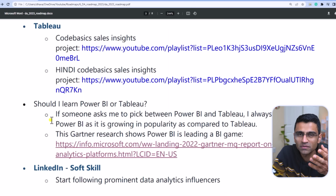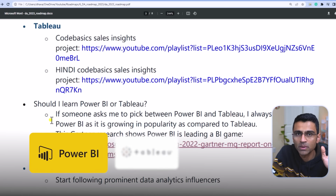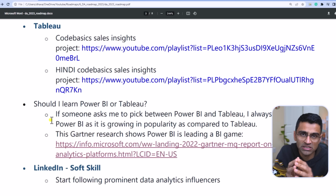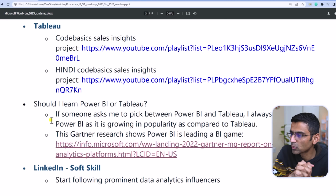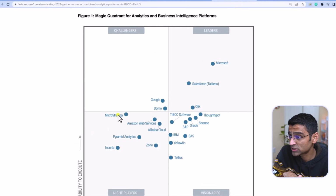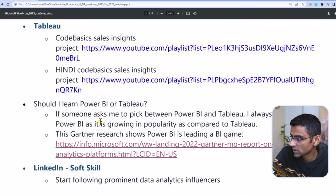Now, if you have confusion whether you should learn Power BI or Tableau, if you ask me, I will always say Power BI. Many companies have been using Microsoft tools such as Microsoft Office, SharePoint, Azure, etc. And it's really easy for those companies to use Power BI rather than Tableau. And Gartner's Magic Quadrant also shows that Microsoft is leading the chart when it comes to BI tools. So in the next few years, the Power BI jobs are going to only grow, whereas Tableau is kind of stagnant.